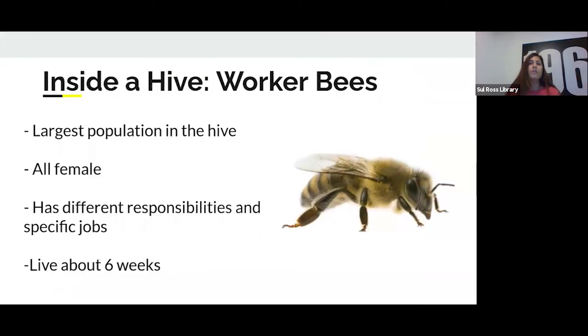So now we're going to talk about worker bees. They make up the largest population in the hive. There are several thousand, all female bees, worker bees. They all have different responsibilities and specific jobs from the time that they emerge from the cell as an adult bee. And they do have a lifespan of about 6 weeks.